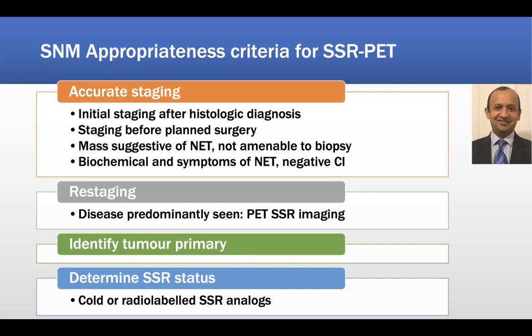In terms of restaging, in patients who've got disease that is predominantly seen on previous PET and not seen on cross-sectional imaging, then a repeat gallium PET would be helpful. To identify the primary in unknown primary, about 50% of patients can be identified on PET. And lastly, and probably most importantly, is to determine the somatostatin receptor status, so patients can be treated with somatostatin analogs or treated with peptide receptor radionuclide therapy.